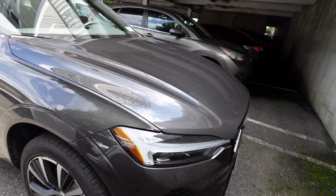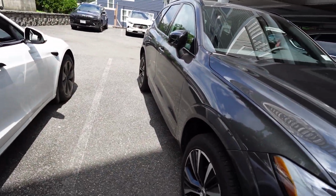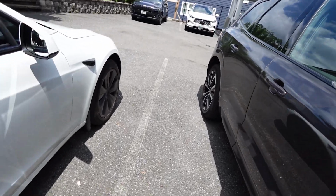Got a nice Volvo. My neighbor's friend. I don't think this guy lives here. I think he just comes to spend the night here.